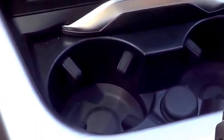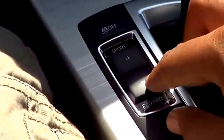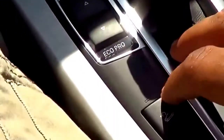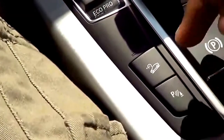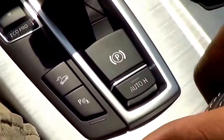Now, coming down here, of course, you do have your cup holders with a sliding lid. And then you have your different driver selectable modes. You have your eco mode and then your sport mode. And I'll get a little more in-depth on that a little later in the video. And then you have your traction control off button. Coming right here, you have your downhill assist and then your parking sensors button too. And then right here is your electronic parking brake.